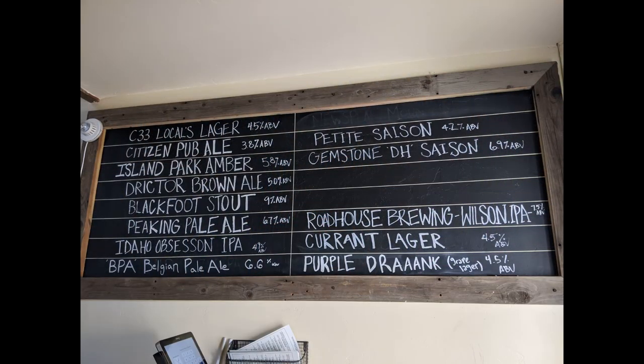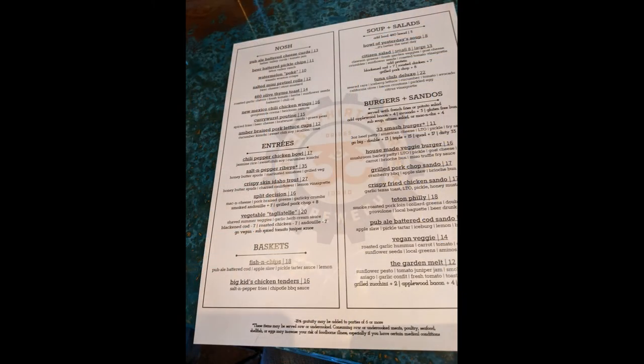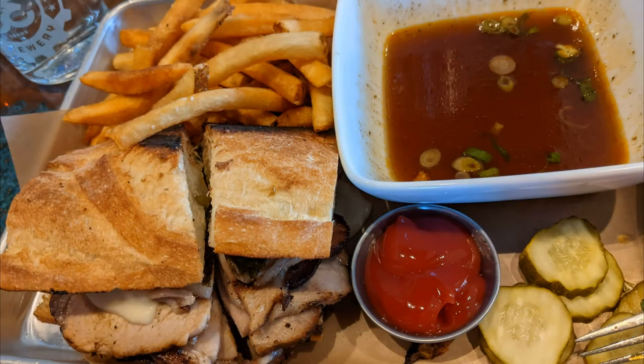Couple of good beers, but as Casey mentioned, the food there was phenomenal. I'd say that was one of the best places that we ate on the whole trip. Right.